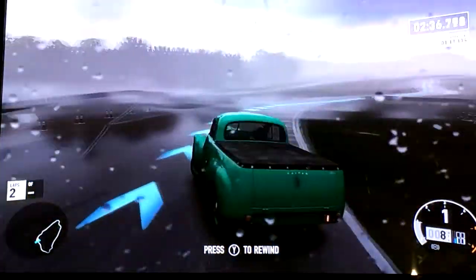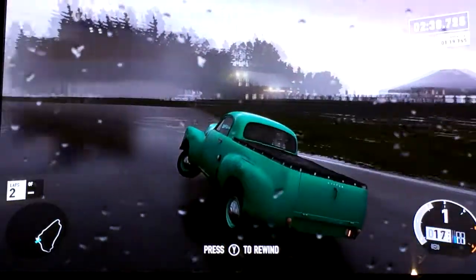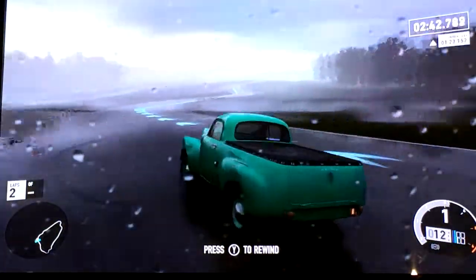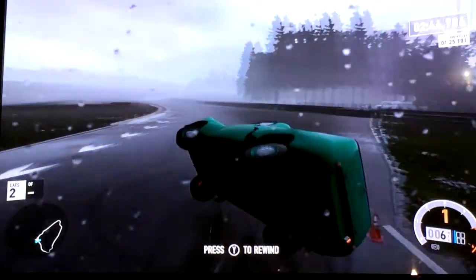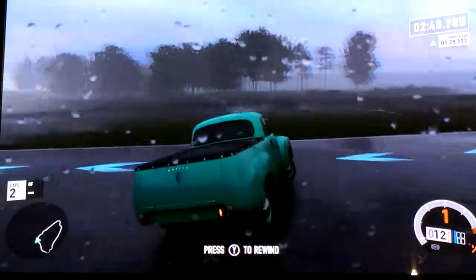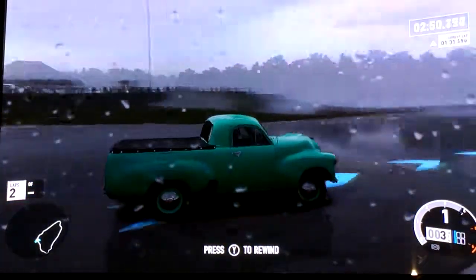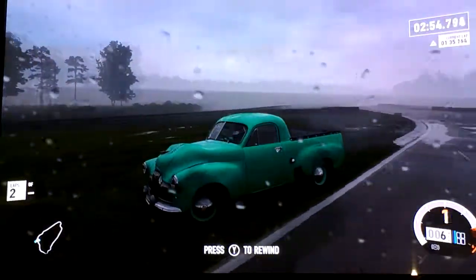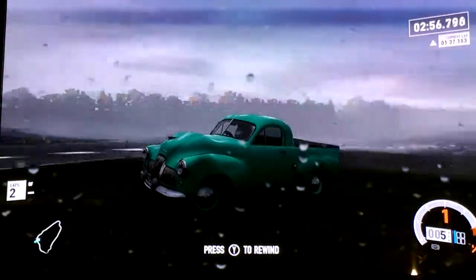Yeah, the Ute is as crazy as ever. And I'm pretty sure we set a few rolling records for barrel rolls in the process. But we just bounced off a cone. But yeah, it's a ton of fun. It's a very difficult challenge, actually, especially in a few of the longer tracks.